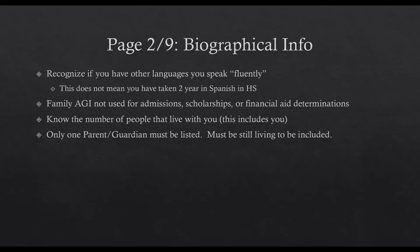We ask that students know the number of people that live with you, including you, and when you're filling it out, you have to include one parent or guardian and their information. There has to be at least one additional parent or guardian on the application when it's submitted.